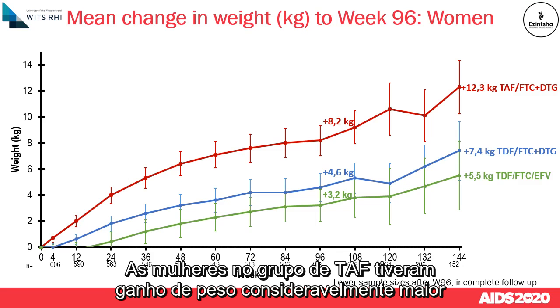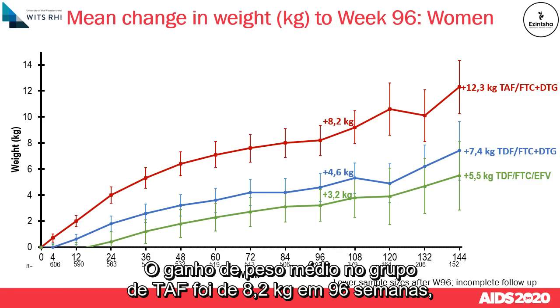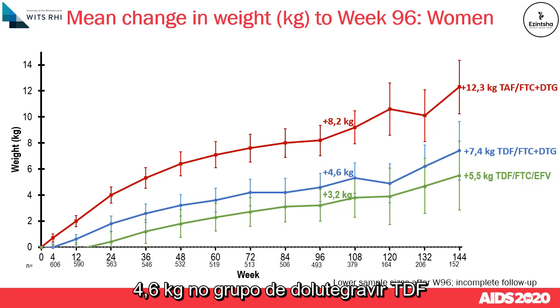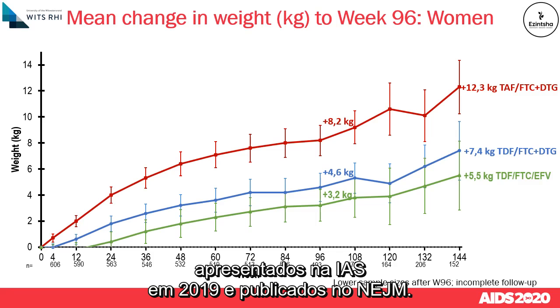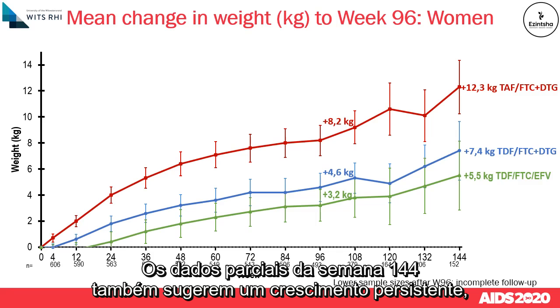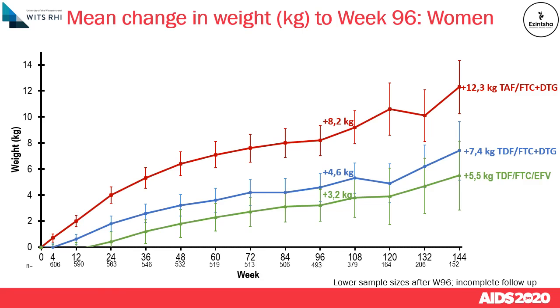Women in the TEF arm gained significantly more weight than those in the other 2 arms. The average weight gain in the TEF arm was 8.2 kilograms at 96 weeks, 4.6 kilograms in the dolutegravir TDF arm, and 3.2 kilograms in the standard of care arm. This data confirms the 48-week data that was presented at IAS in 2019 and published in the NEJM. Similarly, the incomplete 144-week data suggests a persistent upward trajectory, particularly in the dolutegravir arms.